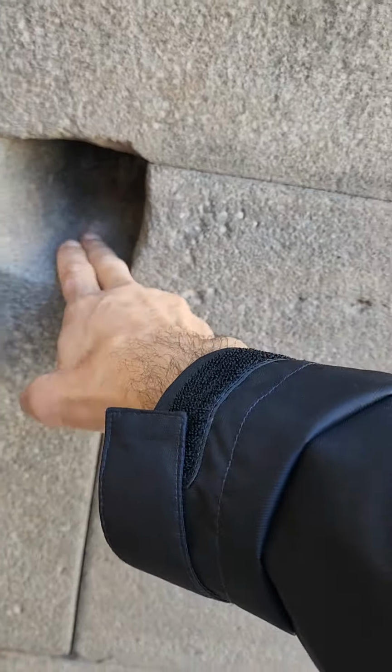Here we go. So here's another rock. Look at this. See how straight that is? This is a trapezoidal window, and the angle is so precise. I don't have my laser with me. This here is so straight. We don't know how to do that.